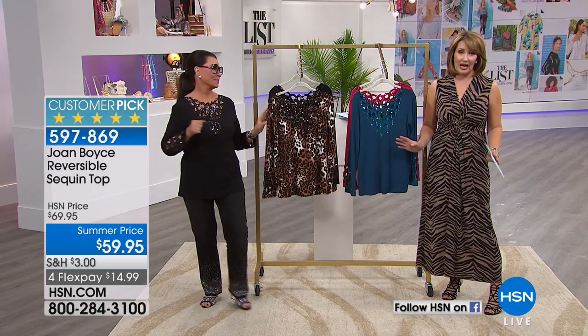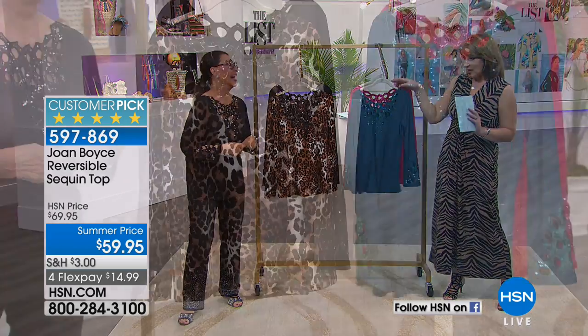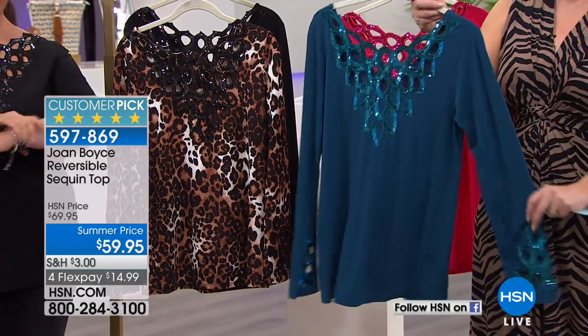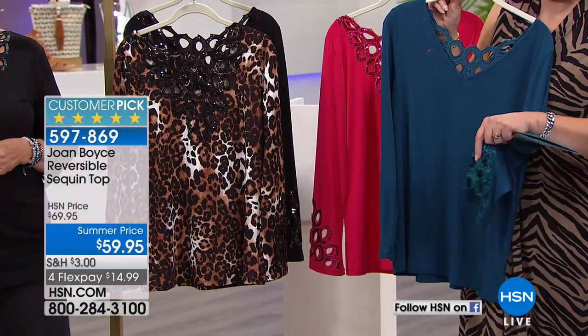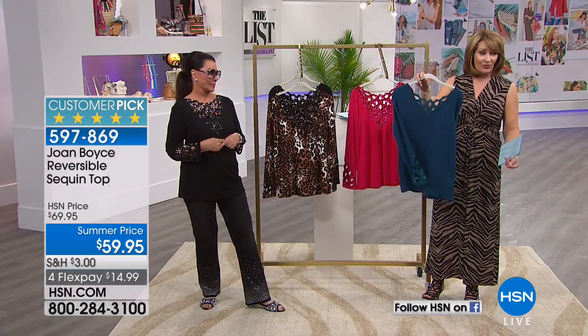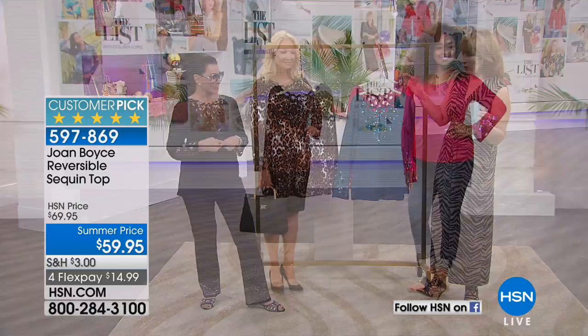Joan is known, of course, for her gorgeous jewels, but she also evolved into fashion for us because every girl needs a little extra sparkle in her wardrobe. And this top is so cool. What Joan has on, there's more to this than meets the eye because you can wear it with all that fun, fabulous, gorgeous jewelry sparkle in the front, or you can flip it around and keep a simpler V-neck, add your own necklace to the front if you want to, but you still get the sparkle on the sleeve, so you can wear it both ways for $59.95.